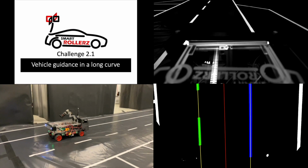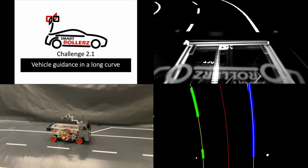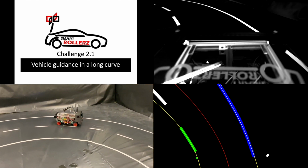To prevent reflections, there's a polarizing filter in front of the monochrome camera. The recognized curves are then processed again as trajectories by the control unit. We use the Stanley control algorithm to control our servo.